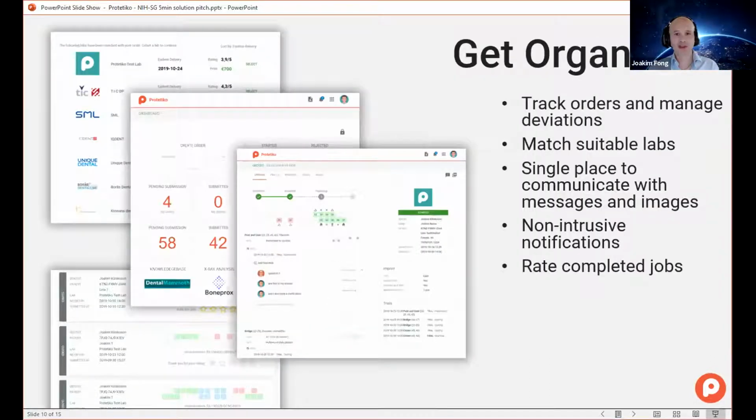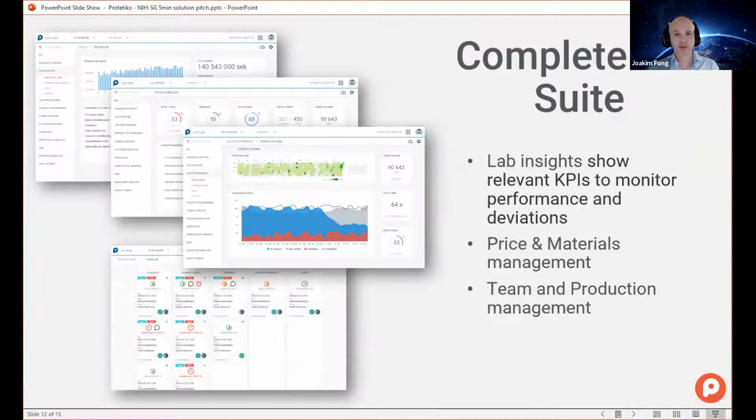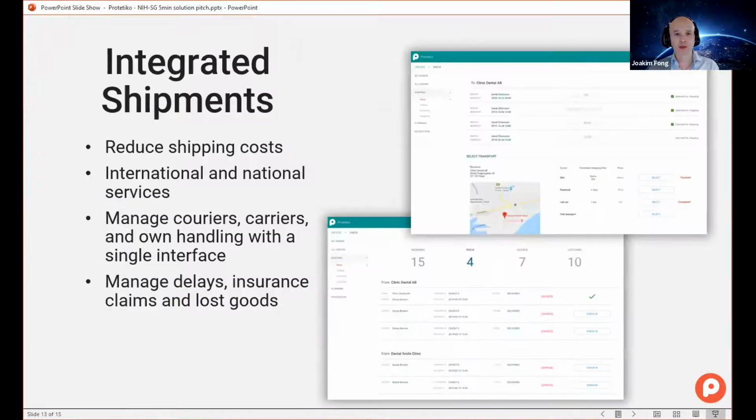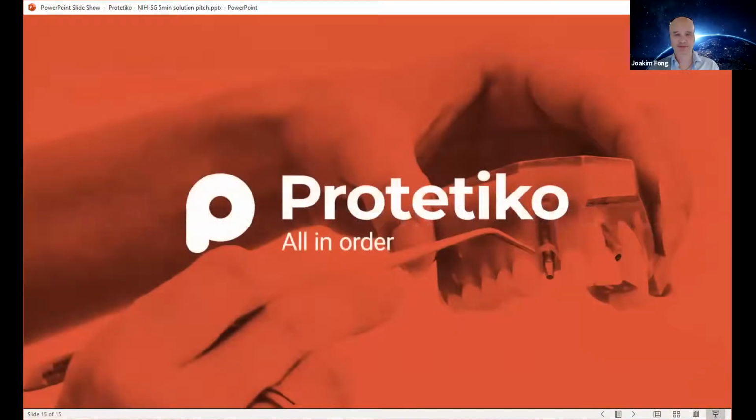Here we can see some examples of how you can track the order process and get a real-time overview of the current status of the order. Our analytics suite allows for detailed data mining. It's possible to drill down, find bottlenecks and understand KPIs on many levels. For the lab, we provide a range of tools such as team and production management, invoicing, and so on. And finally, we also provide shipments and tracking. So we're Protetiko, the new standard in dental order management. Thank you.